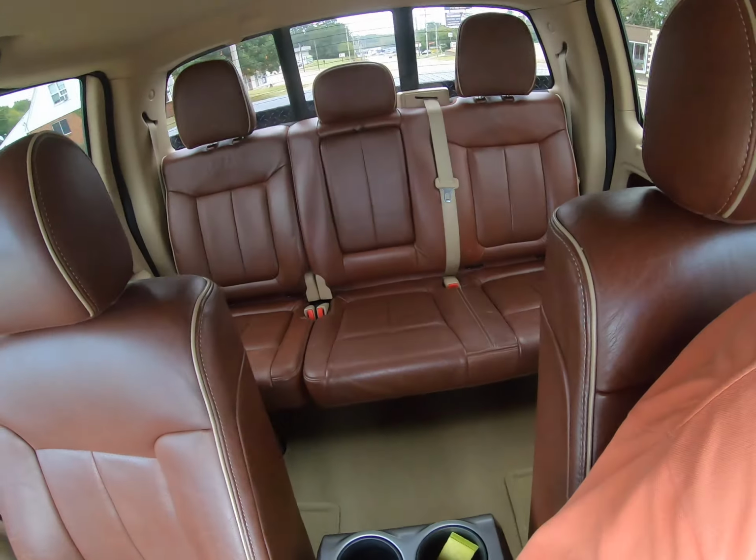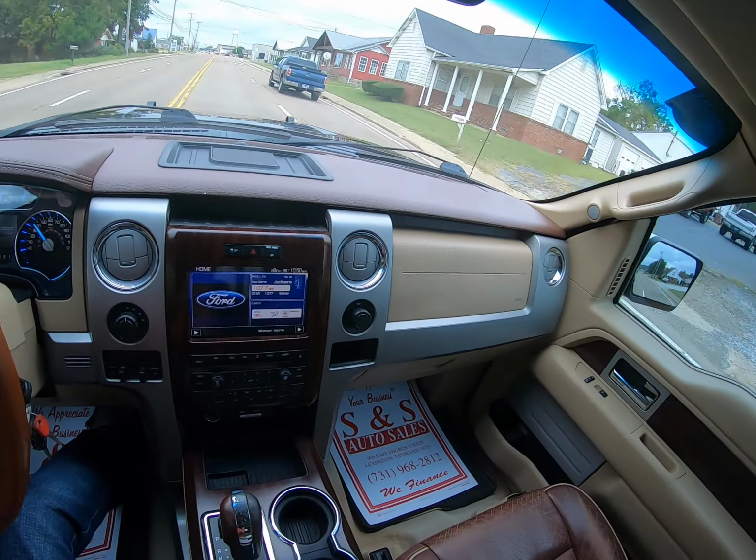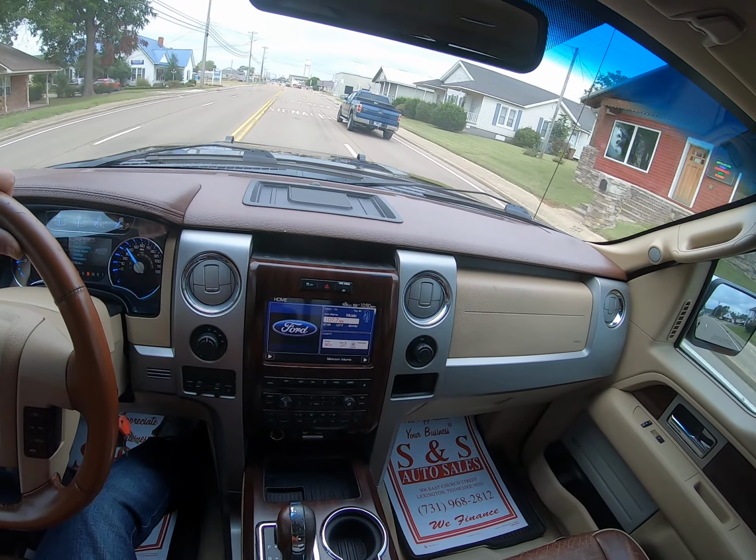Folks, a couple more looks around the interior. Good sunroof. Really nice King Ranch, loaded up.